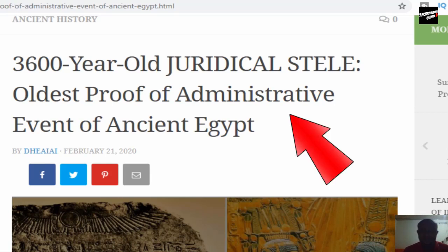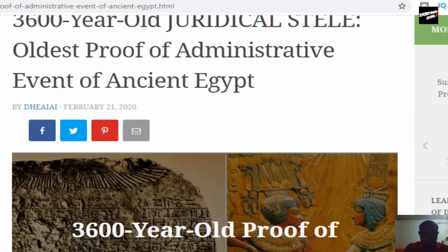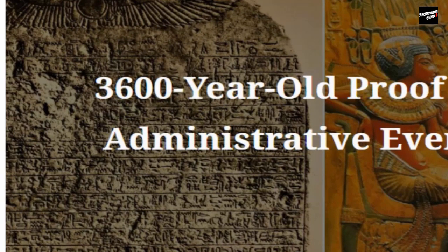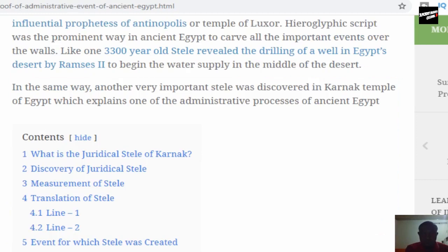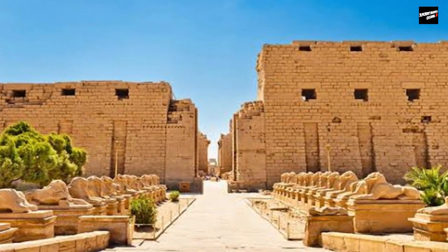So today I came across this post on tatars2.com. As you can see here, it says a 3,600-year-old judicial stele, oldest proof of administrative events of ancient Egypt. So let's look at this picture. 3,000-year-old proof of administrative events. This is a stele or a stela. So we're going to look at how the inscriptions here have been translated or deciphered. This stele or stela is a very important stele. It was discovered in the Temple of Karnak in Egypt, which explained one of the administrative processes of ancient Egypt.